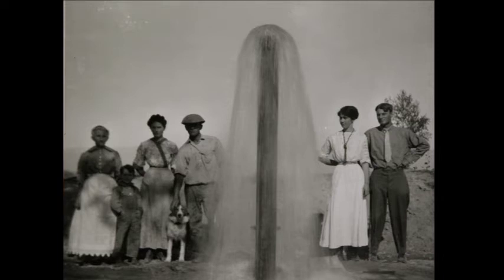And so here we see the beginning of how water is starting to shape the desert in the late 1800s, early 1900s. By 1906, they were farming about 4,000 acres of land here. Today we farm about 66,000 acres in the Coachella Valley. Much, much more down south.